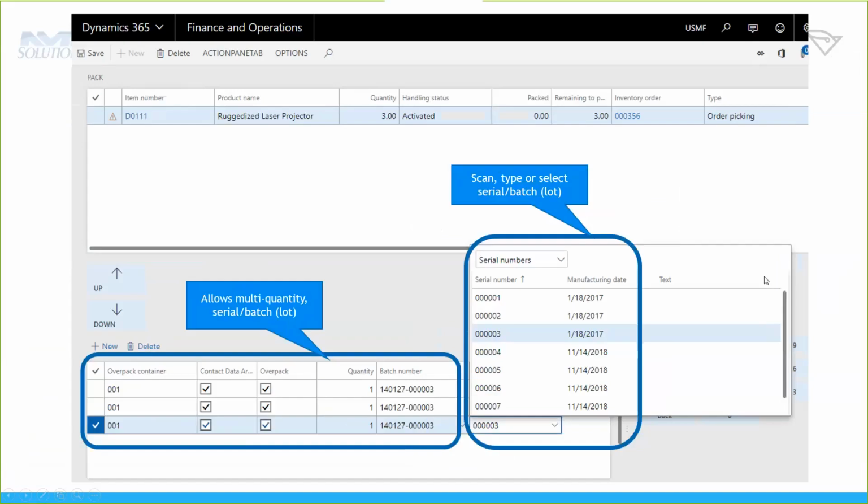So let's focus on the serialization process. If the packer tries to pack this item, which is already a serialized or a batch item, the system will recognize this automatically and will allow you to either scan in or type in either the batch number or serial numbers from the system. And it will also allow you to modify the quantity while you're packing this information.